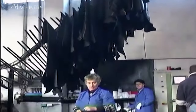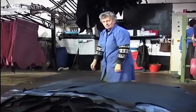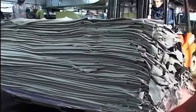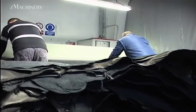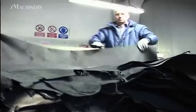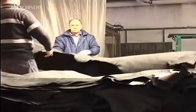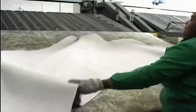Once tanned, the hides are wet and need to be carefully dried to achieve the desired texture, thickness, and moisture balance. The drying operations begin with techniques like air drying, vacuum drying, or toggling, depending on the type and intended use of the leather. Air drying involves hanging the leather on frames in a controlled environment, allowing the moisture to evaporate gradually, which helps to maintain the leather's softness.